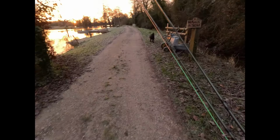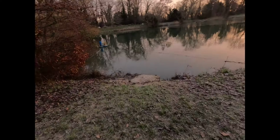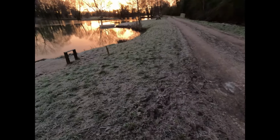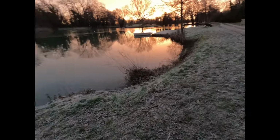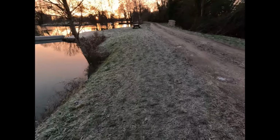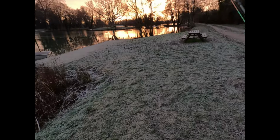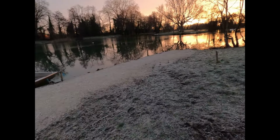Well, it's a bit different than last week when we were here. If you remember last week, that peg there was underwater. There's a fish. Paul's already spotted a fish. Wow, my fingertips are cold, mate. So we've got a thin layer of ice. Remember last week? The water was up this bank to about here.